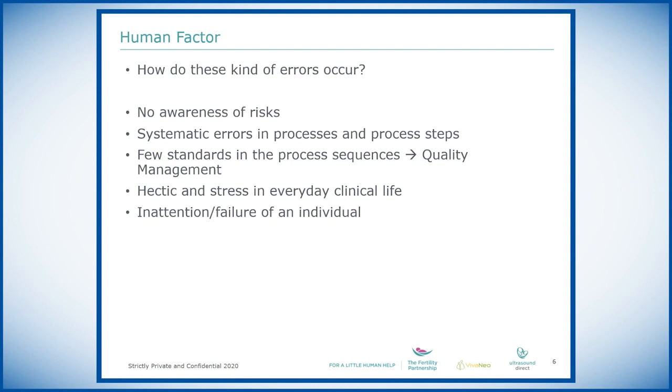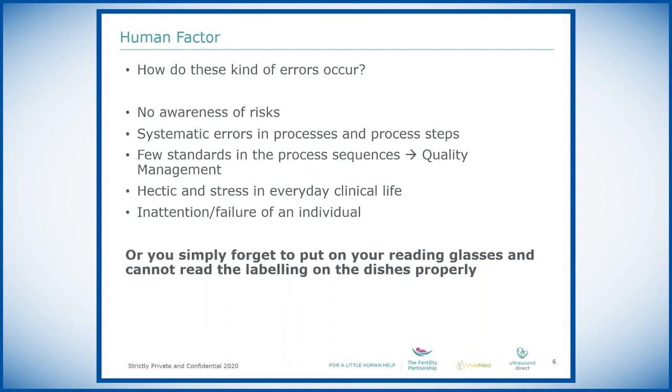That may happen, or when we reach back to the case before, the Austrian case, he says he may have simply forgotten to put on his reading glasses, and this is why he could not read the labeling on the dishes properly and mixed up the dishes, because on these days there were different couples that had nearly the same names, so he just got confused and mixed it up because he couldn't read properly. And this is something we really have to be careful about, that things like that don't happen.